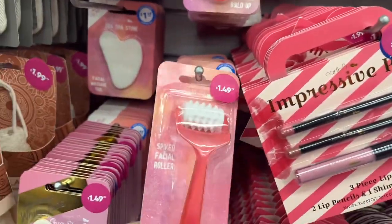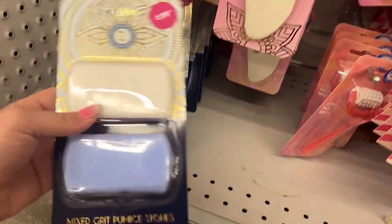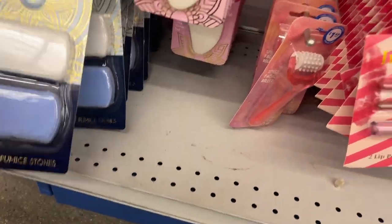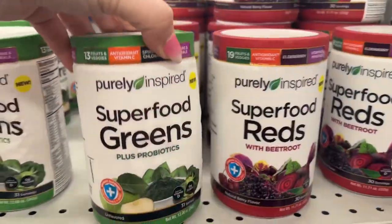Yeah, this is cool. I haven't seen this for $1.49, the spiked facial roller. Pretty cool stuff. What are these? Mixed grit pumice stones, $1.99. All right, let's keep looking. This store is really big. This is a great deal.